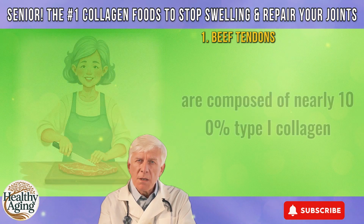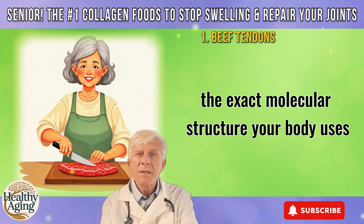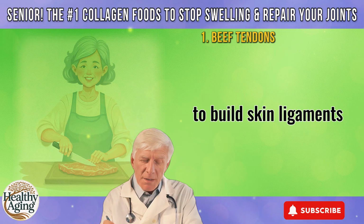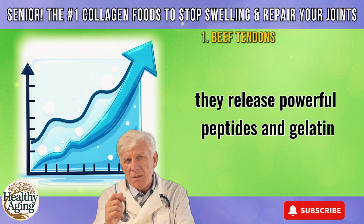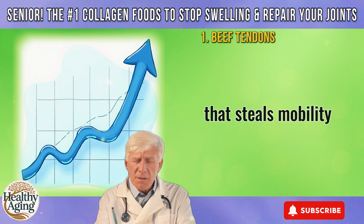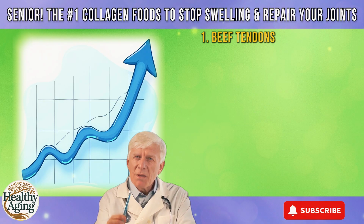Beef tendons are composed of nearly 100% type I collagen, the exact molecular structure your body uses to build skin, ligaments, bones, and joint cartilage. When properly prepared, they release powerful peptides and gelatin that directly target the connective tissue deterioration that steals mobility and independence from millions of American seniors every year.